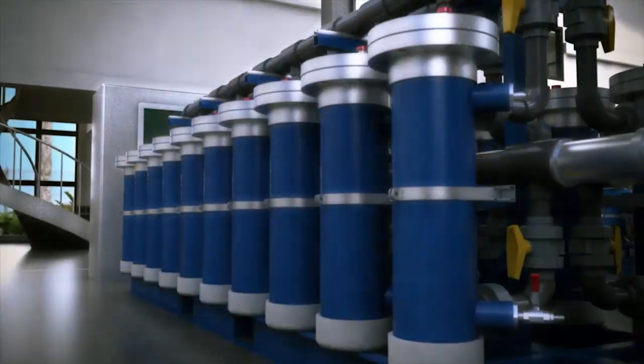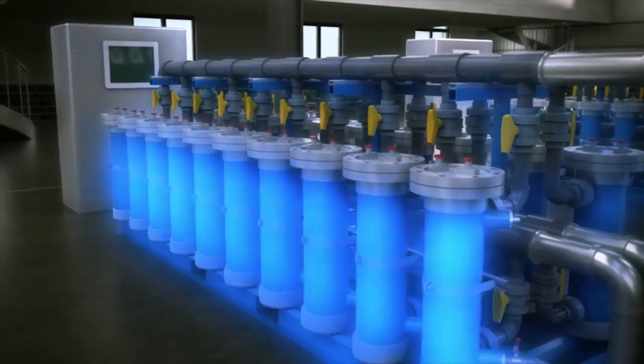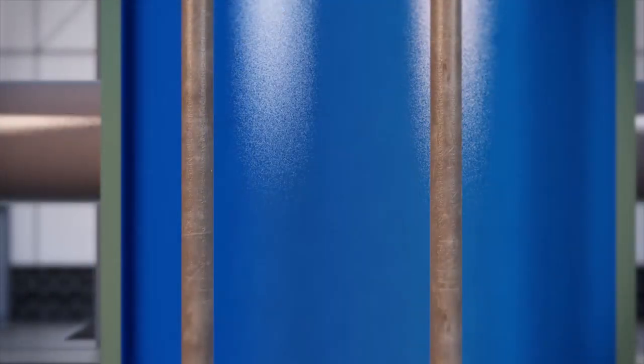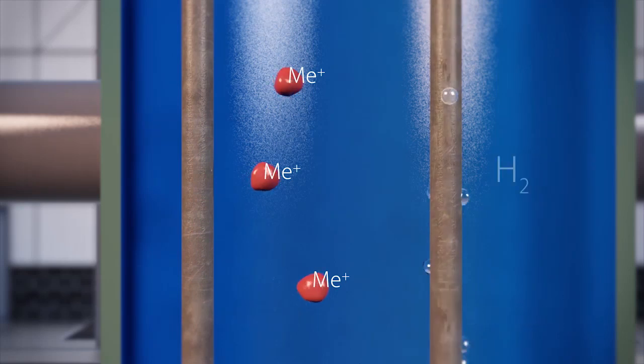The electrocoagulation or EC system consists of 3 primary components: a power supply, the EC cell housing and the EC electrodes, in this case metal plates. As water passes through the EC cell, multiple reactions take place simultaneously. First, on the surface of the anode, a metal ion is driven into the water. Second, on the surface of the cathode, water is hydrolyzed into hydrogen gas and hydroxyl groups.